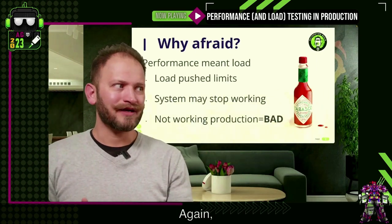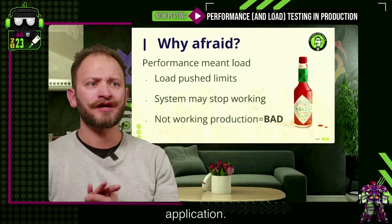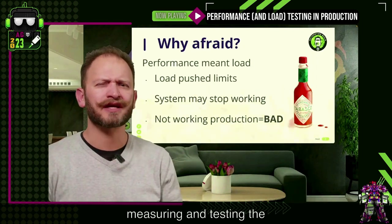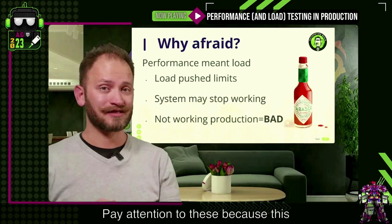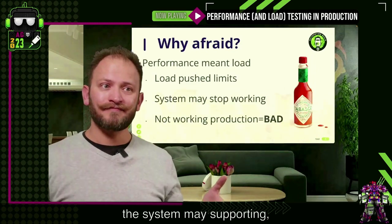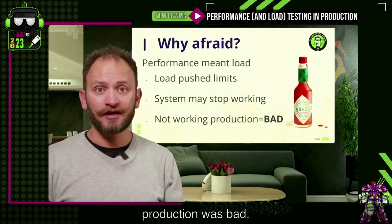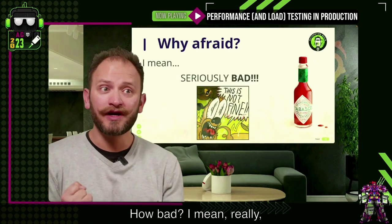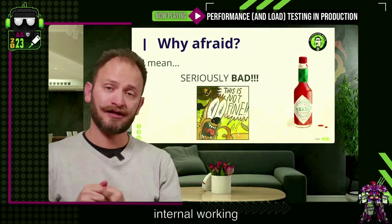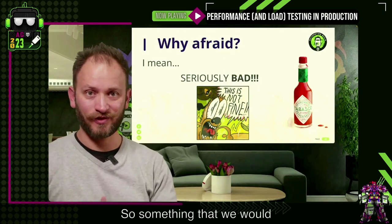And why were they afraid? Again, performance meant load. We were pushing the limits of the application. We were making so much noise, so much movement in our application, not just measuring and testing the performance. Pay attention to this, because this is what is going to bring together everything we are going to talk about. Because of our tests, the system may stop working, be non-productive. And a non-working production was bad. How bad? Really, really, really bad. We couldn't deliver services, products, sales, or internal working capacities for our internal processes, something we would like to avoid.